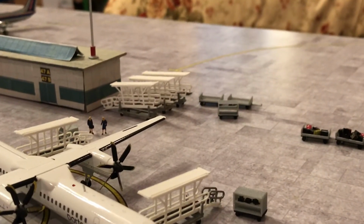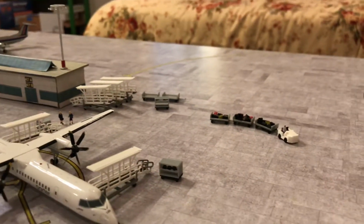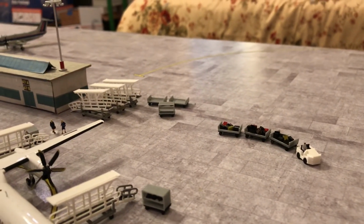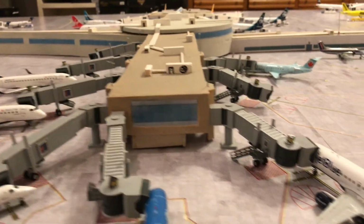I've also intermixed around the airport the random stuff, just kind of sitting around, waiting for more aircraft to come in. I got some of my open face carts with my luggage in there. Again, gate check cart over there, my RJ ramps. And yeah, a lot going on at my airport.